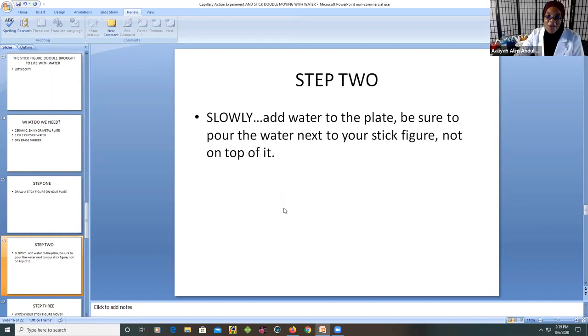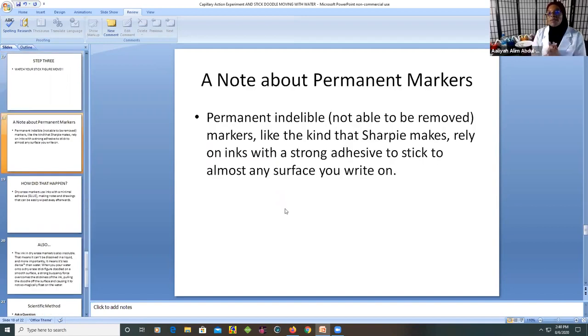Yes. So we watched it move. Before I tell you that, I want to tell you something about permanent markers. I know you may have seen permanent markers. People use them to write on large cardboard or display boards, and the ink doesn't come off. It's called permanent or indelible, not able to be removed, like the kind that Sharpie, that company, makes. Those particular markers rely on ink. Ink is the stuff that we write with. They rely on inks with a strong adhesive, and adhesive is like a glue to stick to almost any surface you write on. That's why if it gets on your clothes, it's very, very difficult to get permanent marker ink off of your clothes.